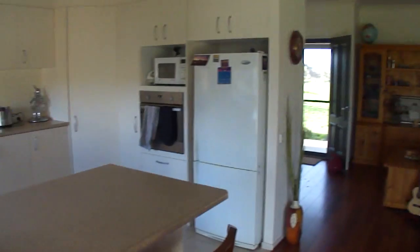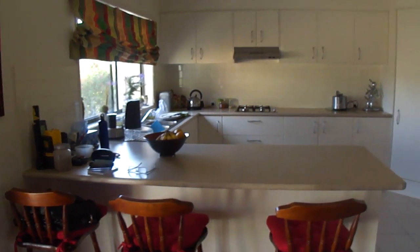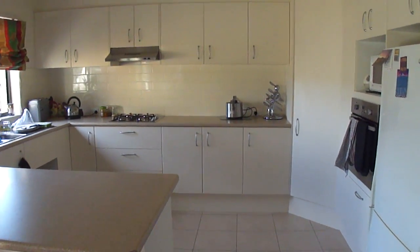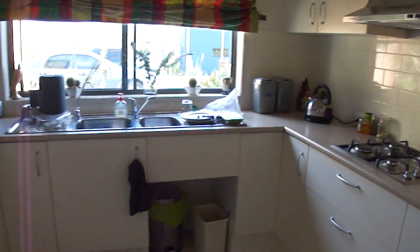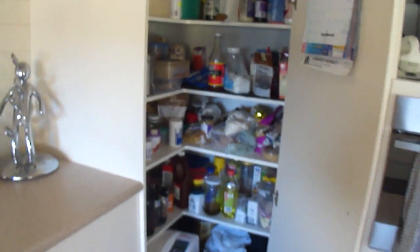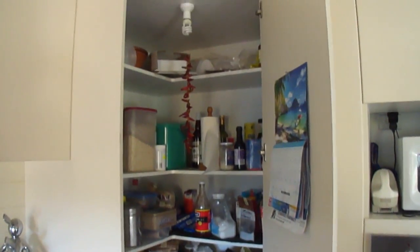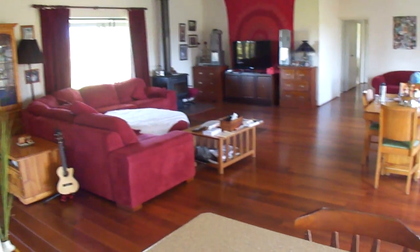Alright, we've got this beautiful kitchen here. Plenty of space. The electric fan-forced oven. We've got the gas cooktop. Plenty of bench space. So I've got the nice corner pantry there, plenty of room. And our very large living area.